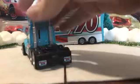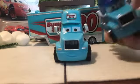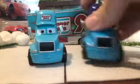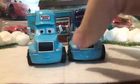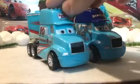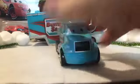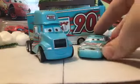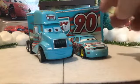I'm just going to quickly detach it so that I can get a look at this. And I'm just going to quickly compare them to Cal Weathers' one. They are a different blue color, which I am happy for. The expression is different, although I believe this expression has been used before. But yeah, these two are different, so I am happy that you can tell the difference between the two. Here he is, right next to his racer, which I think looks really nice, especially with the upgrades I made to it.